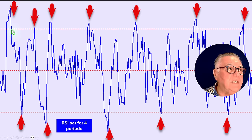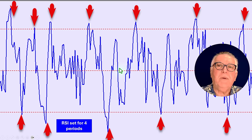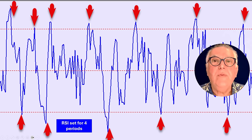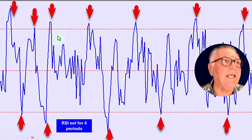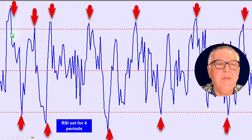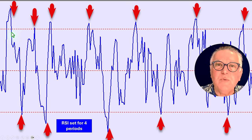And as you can see, it has quite a bit of volatility when it crosses that line. It shoots through. There you can see it shoots through. So that's got that punch that takes the price over the line. That is the technique. You wait for the RSI to go overbought. You then enter when it comes back over the overbought line.